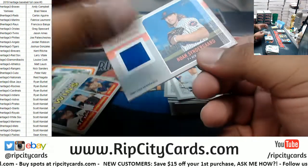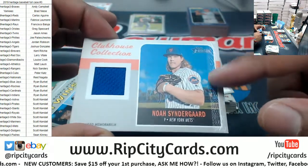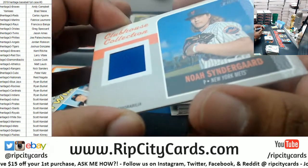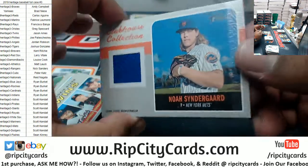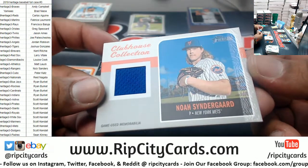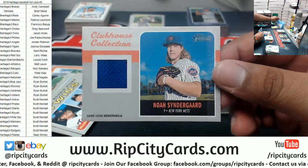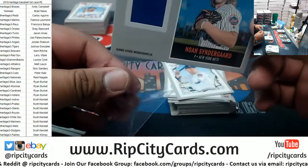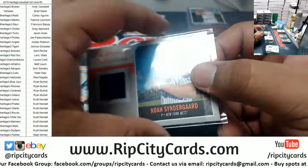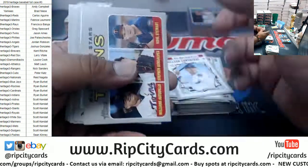The heck is this? It's got like a plasticky thing here on the end. What is that? I don't want to touch it because that's probably going to mess the card up. But that might be an error of some kind on Topps' behalf there. That's interesting. Syndergaard Mets relic there. Not sure what that thing on the side there is about. I feel like if I pick at it, it'll ruin the card, so I'm not going to do that.